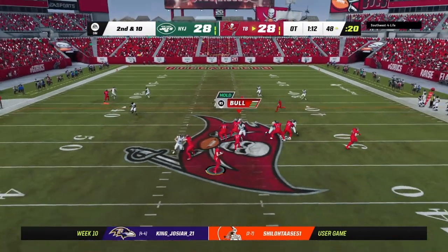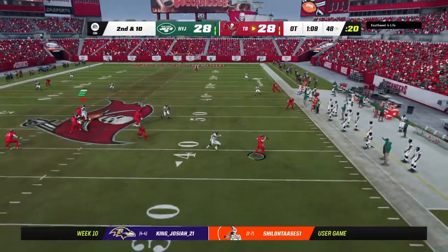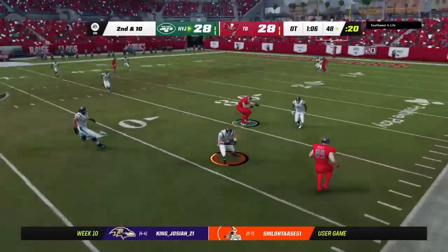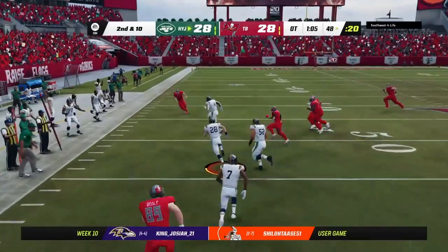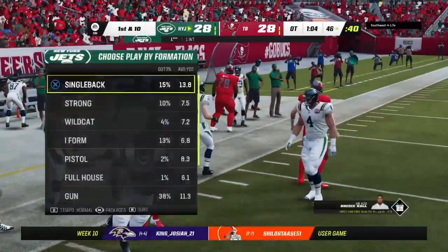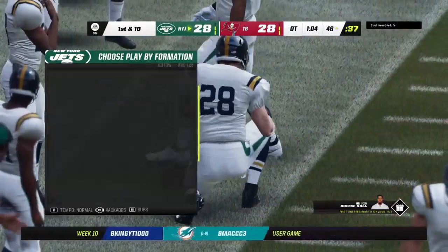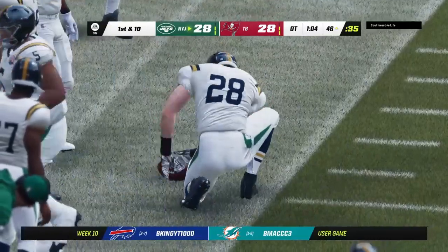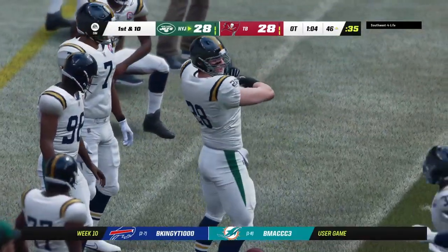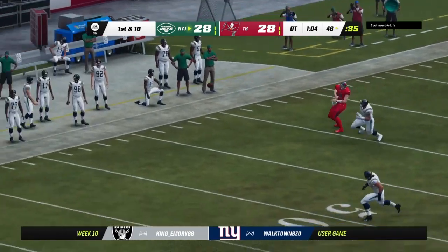Now a first throw here in overtime. Out to his left. Oh, and it's intercepted. And the Jets are going to take possession of the football. What a big-time interception that is here on the first drive of overtime. And now, Charles, they're already knocking on the door with this short field. Remember, all they need is 3 points to win this game.